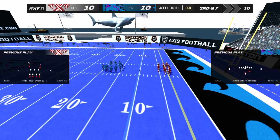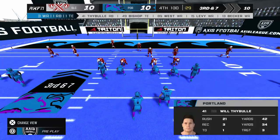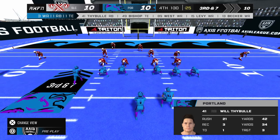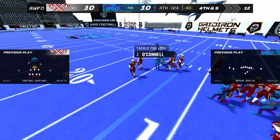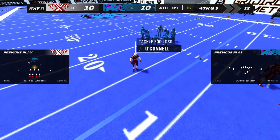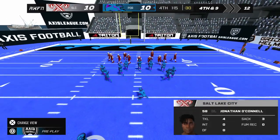Third down. The offense lining up with three receivers. He breaks free. Brought down. That brings up fourth down. That's a smart play call. You were in a bad position on third down. Take a few yards and live to fight another day.